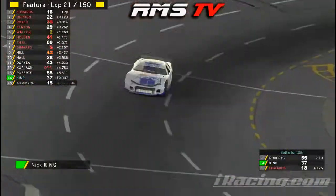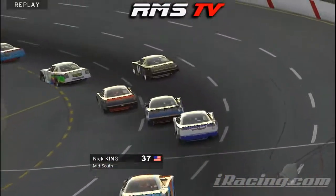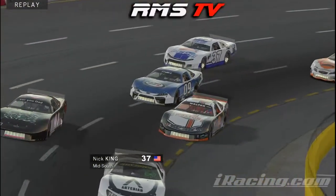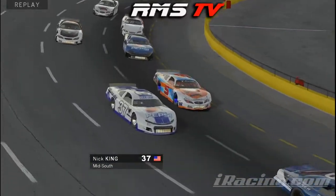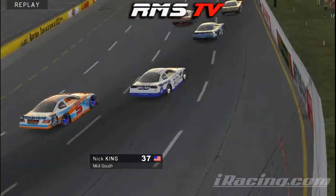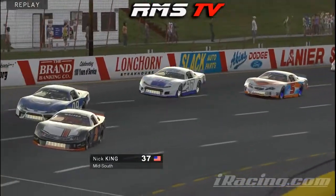And let's see, I think that involved Nick King there. Yeah, that was Nick King. Let's run it back and see if we can see what happened to Nick. Oh, it looks like Nick might have gotten to the back of the 09 machine there, and looked like he checked up just a little bit, and so he's still rolling. As he comes out of the turn, going down the back stretch, let's see what happens when they go down here in turns 3 and 4.